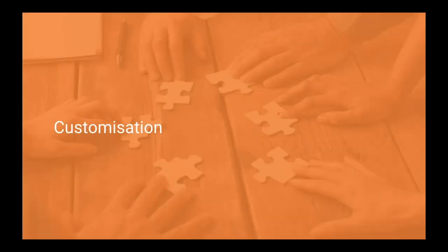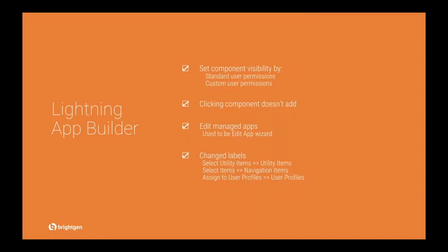Okay, on to our final topic, which I'm sure everyone's pleased to hear. And this is my favorite one as usual, customization. So a few changes to the Lightning App Builder. Conditionally rendered components, so these render based on some condition. The conditions can now include standard and custom user permissions, which is actually quite nice because you could give somebody a permission that allows certain things to be visible to them on Lightning pages and not visible to anybody else.